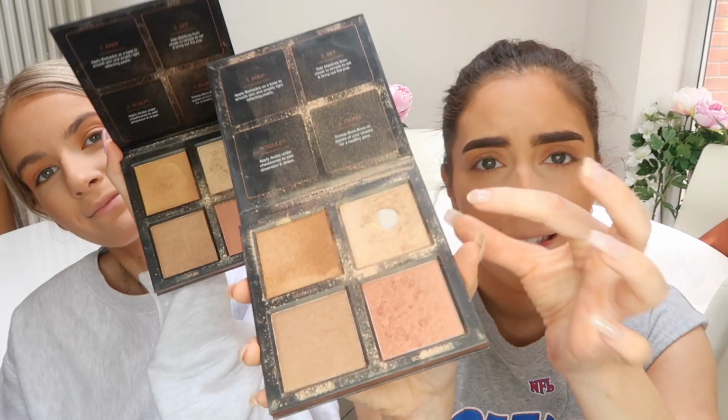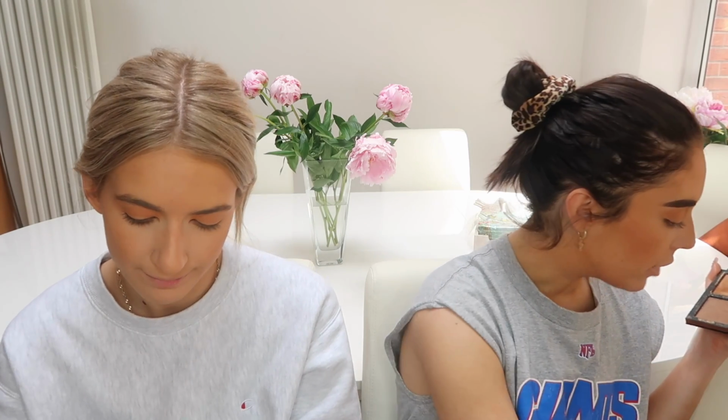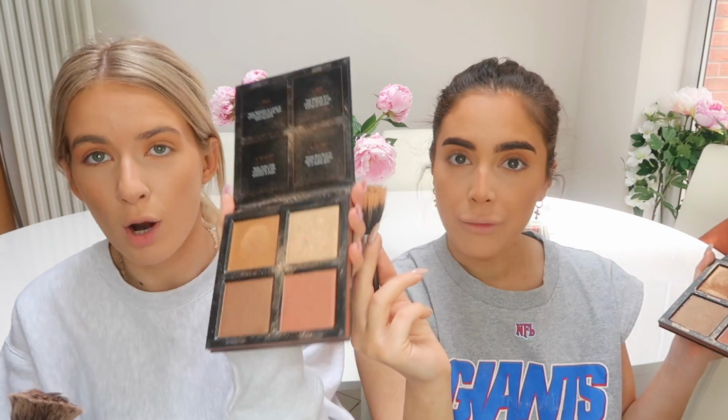Oh my god, this highlight, if we have a highlight on, it's Maldives. Look, I've already hit pan. Barbados is a cream, so that's really nice. Say if you didn't have much of a base on, you were in the sun, you just pop that on, or just on the collarbones. It's beautiful. I'm just going to put a bit of Bora Bora, which is the pink one.